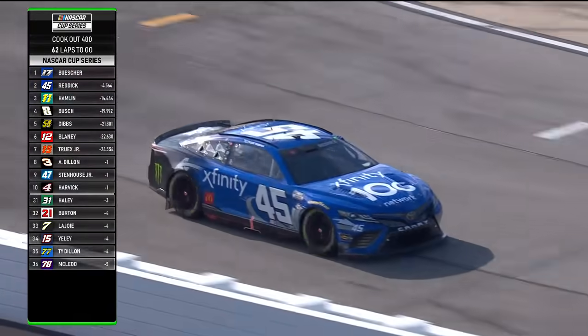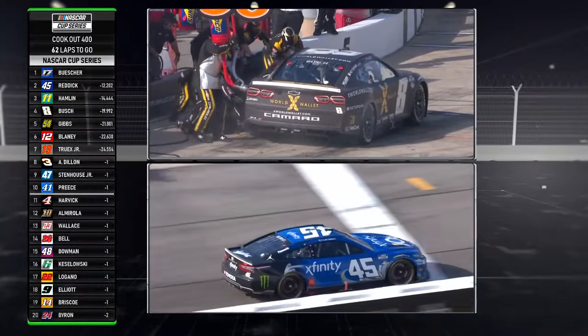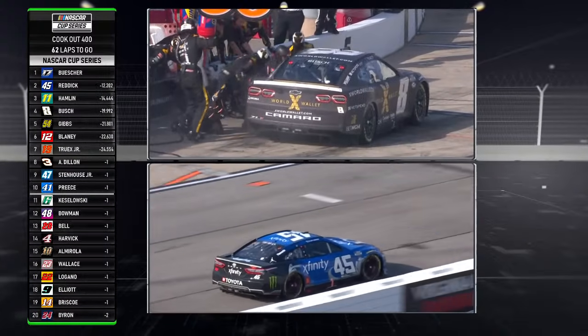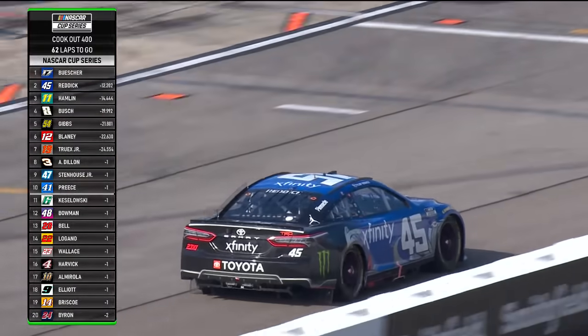Denny Hamlin also on pit road. So, Steve, this is, I think, earlier than everybody thought they would come here, with what is it, 62 laps to go in the race. Yeah, this is a little earlier than I thought where they were going to come. This is going to play right into the 19's hand.